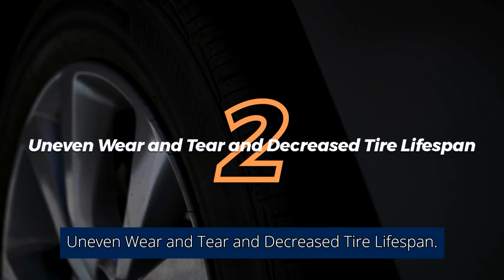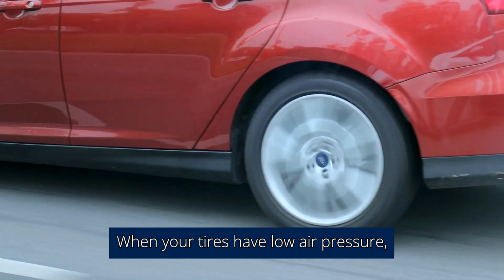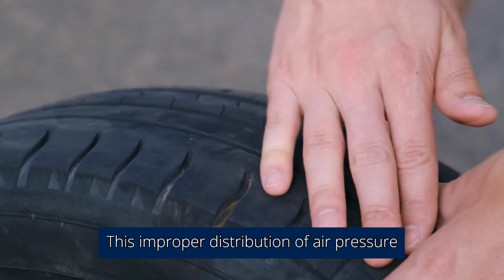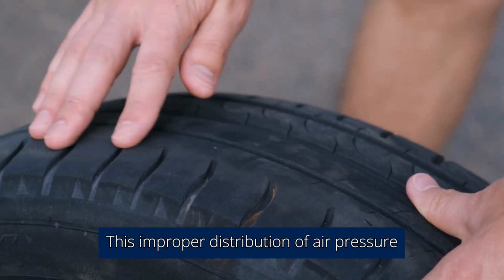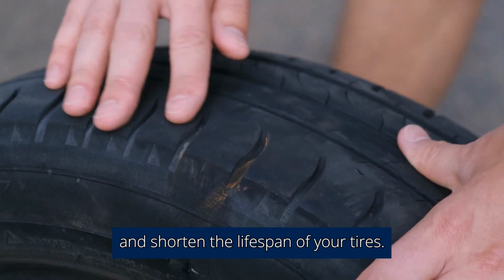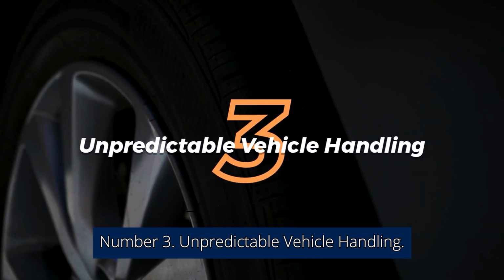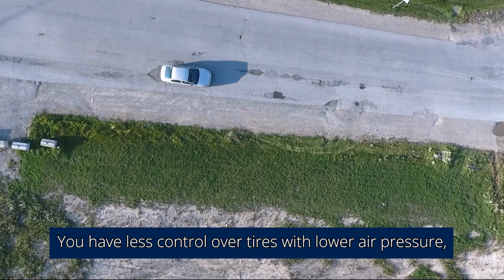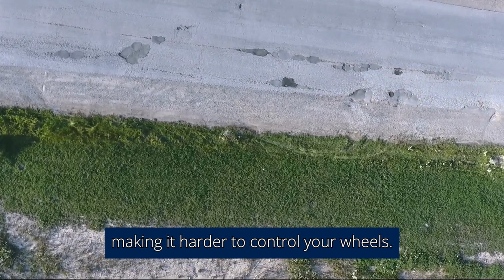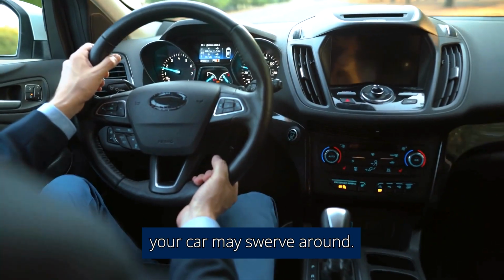Number 2. Uneven wear and tear and decreased tire lifespan. When your tires have low air pressure, they roll unevenly on the ground. This improper distribution of air pressure can cause uneven wear on the treads and shorten the lifespan of your tires. Number 3. Unpredictable vehicle handling. You have less control over tires with lower air pressure, making it harder to control your wheels. Because of this, your car may swerve around.